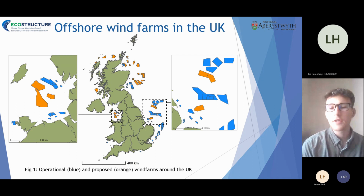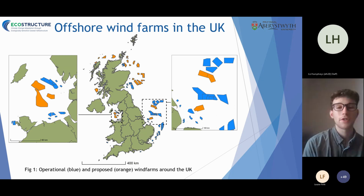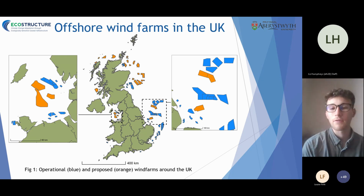Currently, the UK is a world leader in offshore wind energy production. We have a current installed capacity of just over 10 gigawatts, but this is going to dramatically increase. In the UK government's recent energy security strategy, they set out plans of reaching a total installed capacity of 40 gigawatts by 2030 and then 125 gigawatts by 2050.